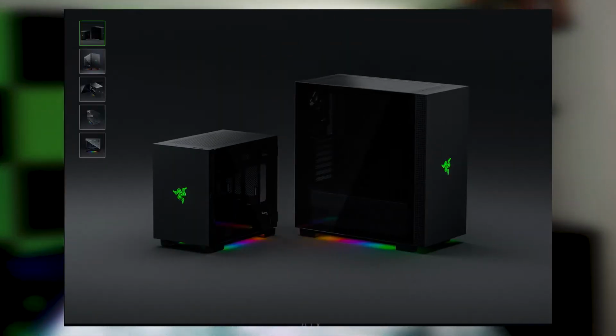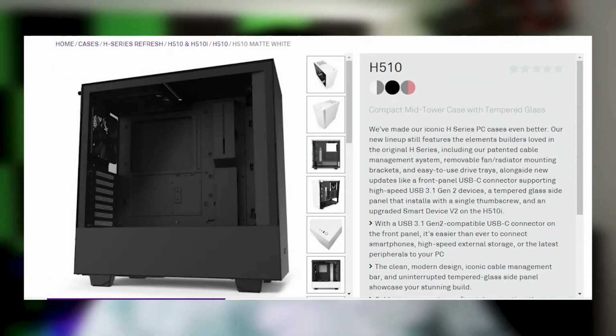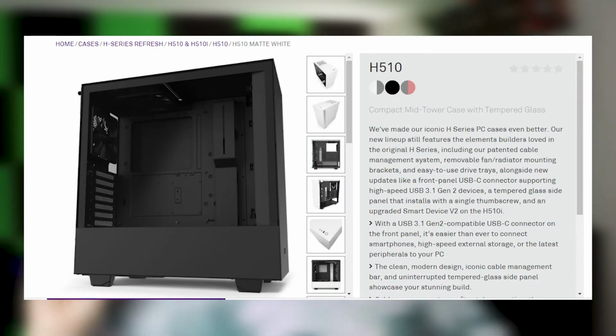I was actually looking forward to the Tomahawk because it had this weird scissor door thing. It looked really unique when we saw it at CCS. And now it's an H500. I'm not gonna sugarcoat it. It is an H500 from what I can tell from the renders, with some features from the LAN cool, and it's just not great.